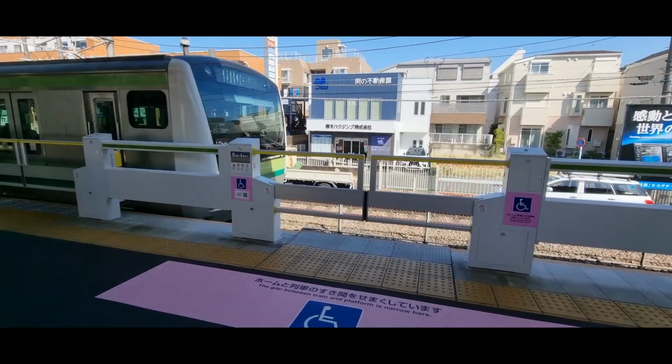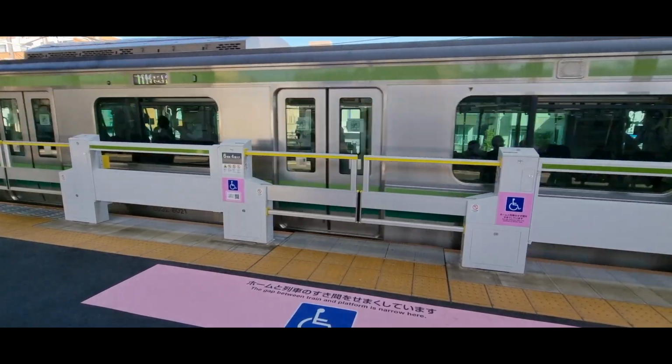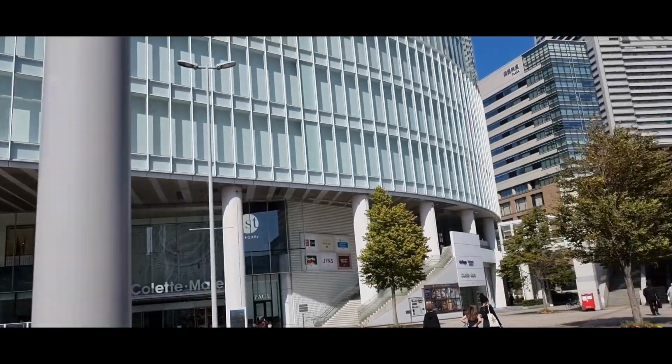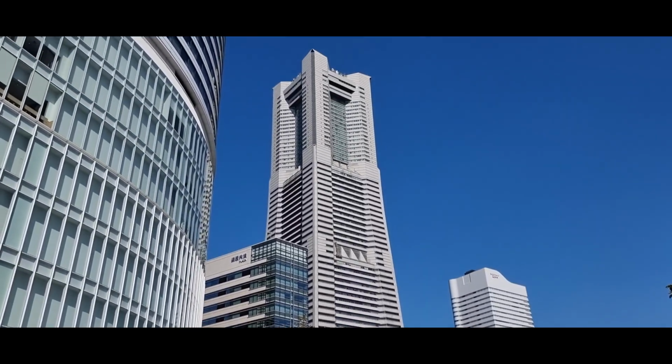Now, I can't remember if I mentioned it in my previous episode, but in today's episode we will be taking a walk through Yokohama doing a bit of sightseeing. So to start the day, we took the train from Nakayama Station to Sakuragicho. Now, when we arrived, our first planned stop for the day was walking to the Yokohama Landmark Tower.